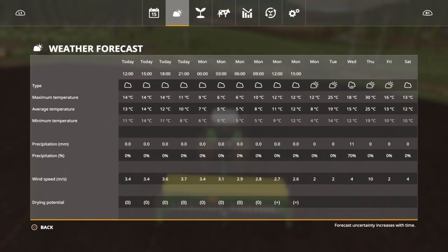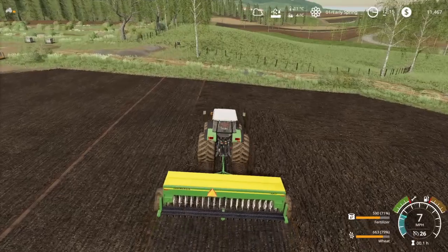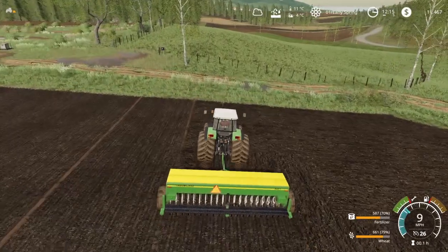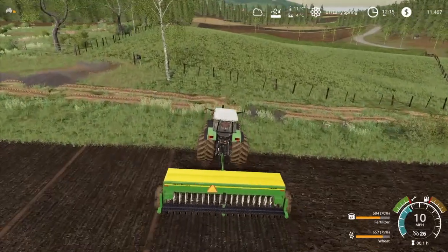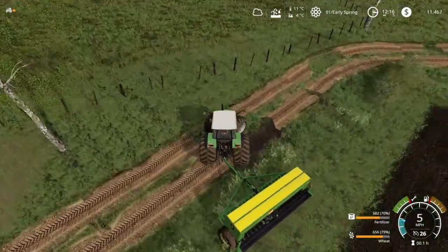Let's have a quick look at how the weather's going to be. I can't remember. So Wednesday is when we're supposed to be getting some bad rain. Wind speeds aren't too bad. Precipitation, okay. So we've got today, Monday, and Tuesday. So we could possibly get a cut on that, leave it on the ground, let that go into hay, which would be even better for cows, obviously.